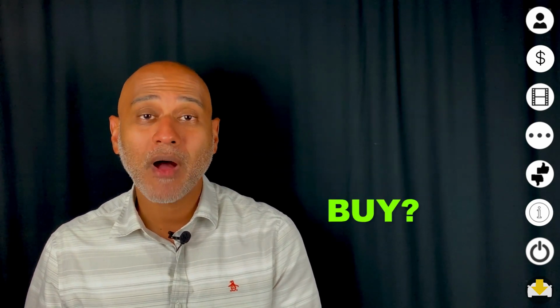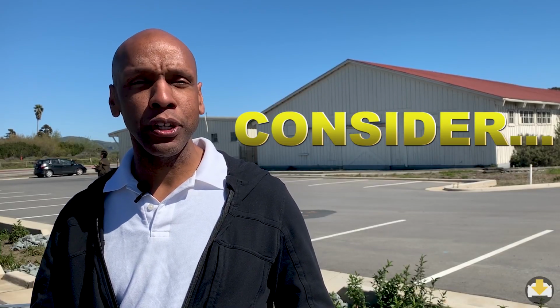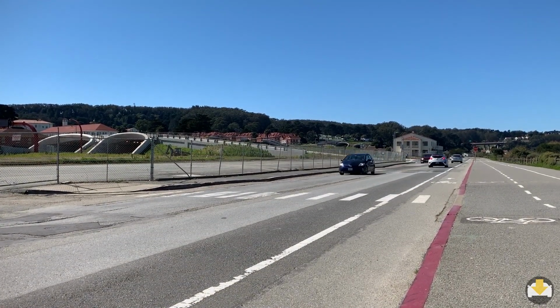So, should you buy, consider, or skip the Veloster? I would definitely consider this car. I would say if you're looking for an economy vehicle and you were looking for something that's small and fun to drive, I would say definitely this is one to consider.